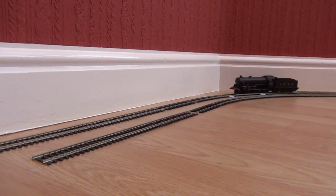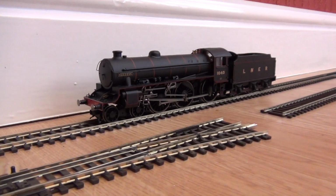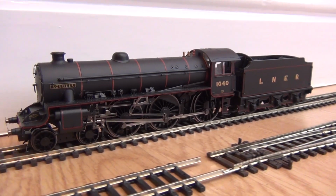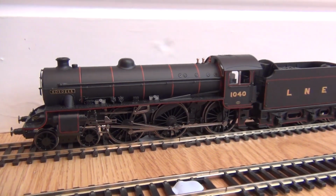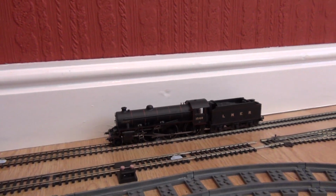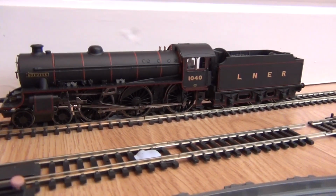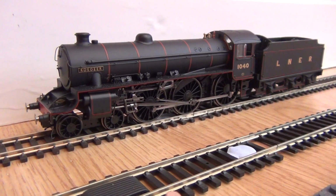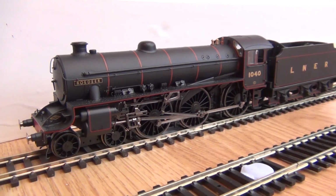Now what about slow speed performance? Bear in mind she's DC, so it's not going to be incredible. Actually, for DC, that's really good. Once she's chipped, that should be absolutely perfect. What can I say? I'm blown away. I'm just so happy. Not just because it's a Hornby locomotive and it's still exquisite, but because it was such a bargain. I just love it. I really, really do love it.